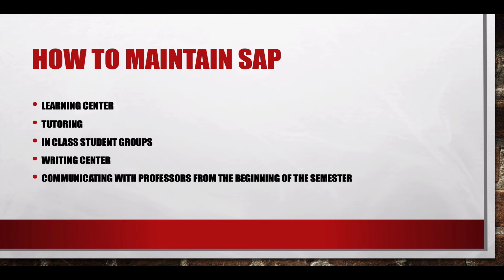The other is tutoring, seeking out in-class tutoring. Some other students, or even graduate assistants, will be able to help you with the tutoring services, as well as at the Learning Center, they have the tutoring services.